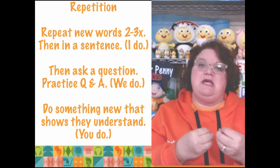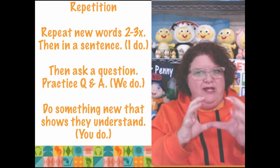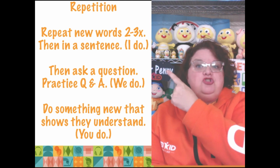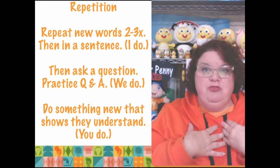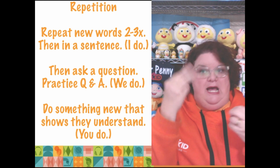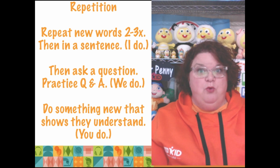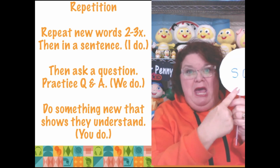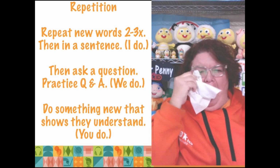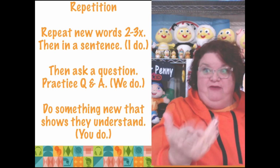So whenever you see a new word, and in VIPKid, if the word is in orange or kind of a reddish orange, that means it's a brand new word, and you're going to repeat that word 2 or 3 times, okay? I recommend 3. The interviewers say that you have to do it at least twice, okay? Then some of them say do it 3 times. So cover your bases, do it 3 times. If you're teaching the word sad, then you're going to do sad. Sad. Oh, sad. Yes. Then you put that word into a sentence, and you get the student to repeat you after each one of those.